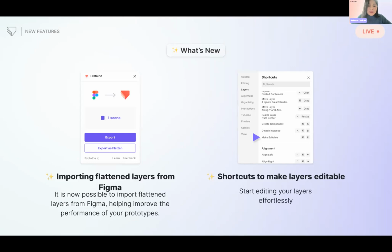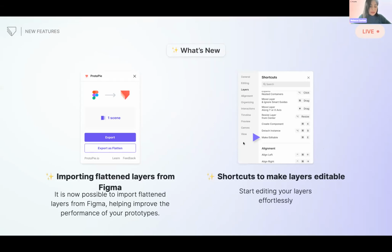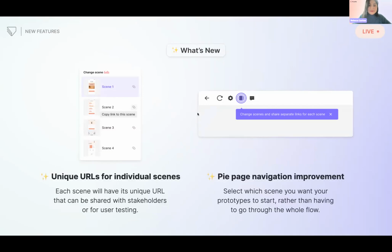So with this, we help you save all the time, and also you can improve the performance of your prototypes. We also have a new shortcut that makes layers editable. So if you're working, of course, with so many layers, this will be very helpful. You just use Command E in case of iOS and in case of Apple. And yep, we're trying to help users make things simpler.